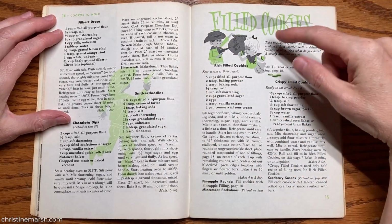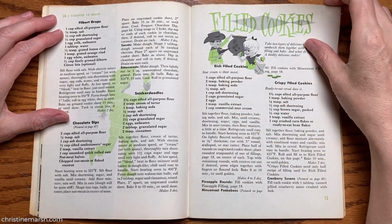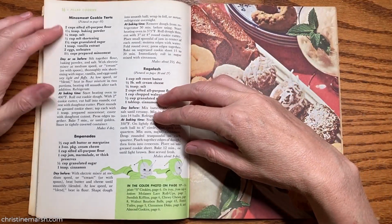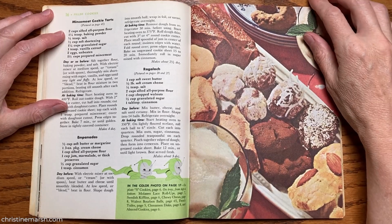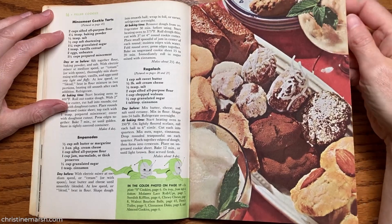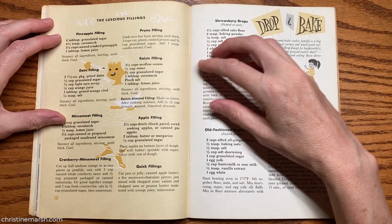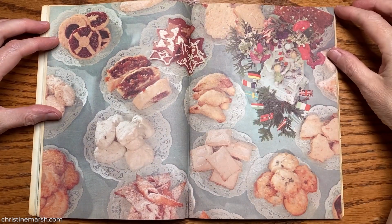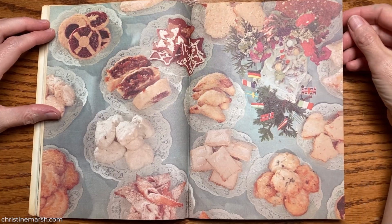So these had cartoons, rich filled cookies, and they also had pictures. Mincemeat cookie tarts. I think that these are so old, but they still look delicious.